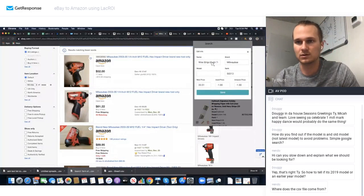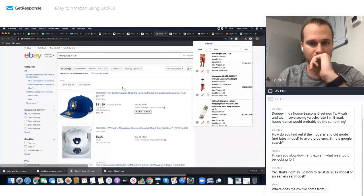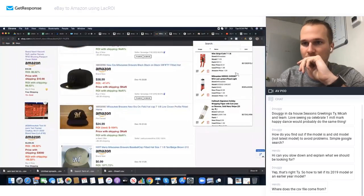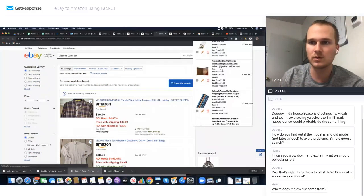So I can fix this right now. So cutter, Milwaukee cutter, boom, save. Wire strips is spelled wrong. But yeah, so right here, let's do this one we just did. What we're looking for is the reason why we searched this one. I think it might be this one.